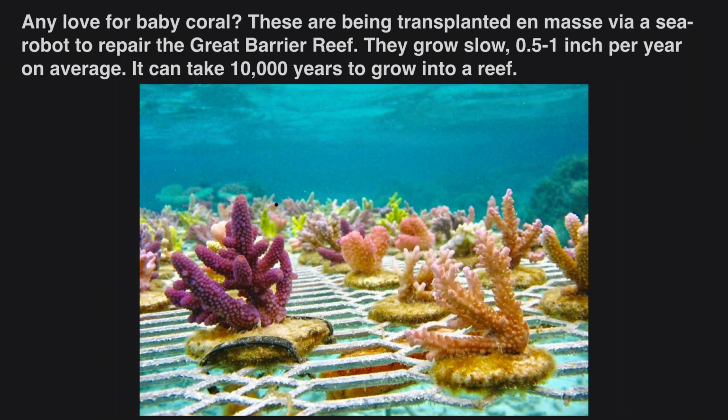Any love for baby coral? These are being transplanted en masse via sea robots to repair the Great Barrier Reef. They grow slowly, 0.51 inch per year on average. It can take 10,000 years to grow into a reef.